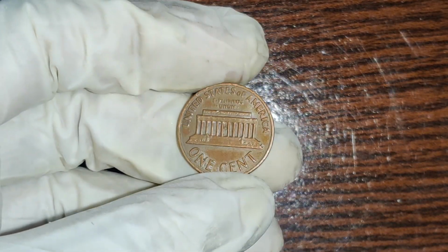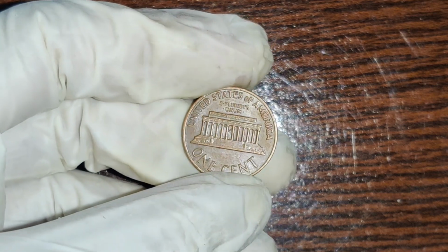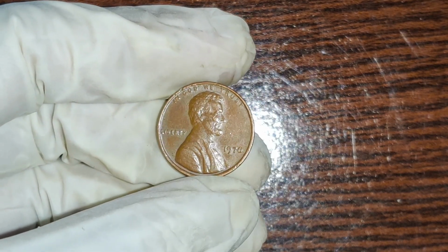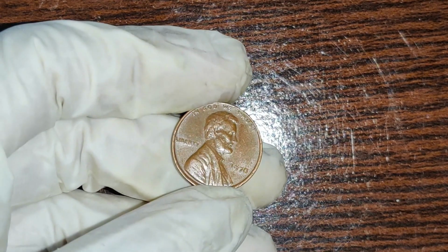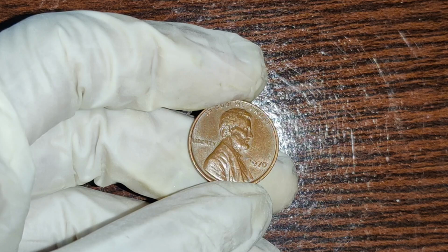The best way to determine the value of your coin is to get it graded by a professional service like PCGS or NGC. A certified grade of MS 65 or higher can significantly boost its market value. Show a montage of Lincoln pennies and a call to action.